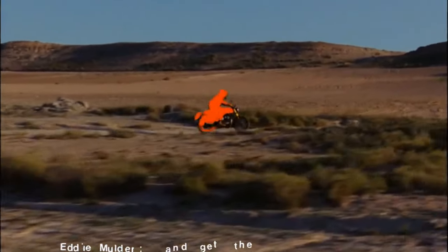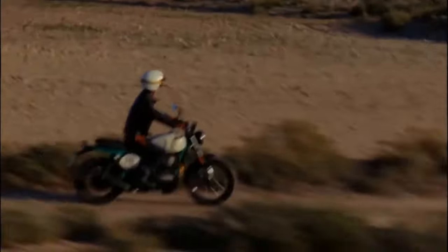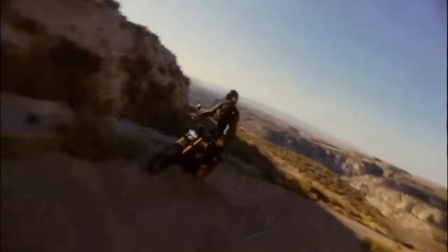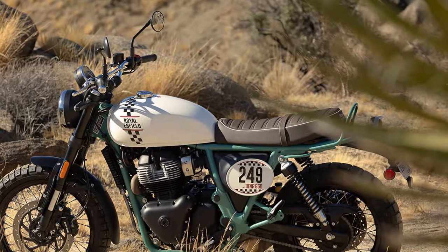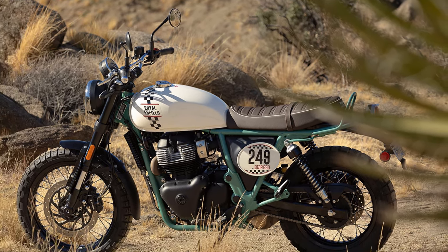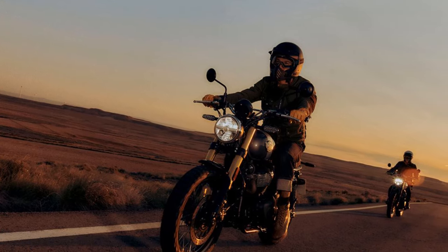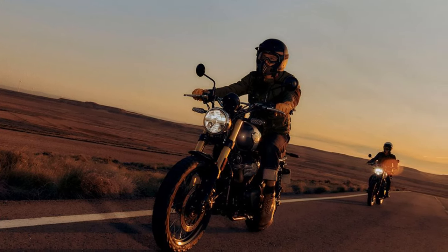Design and ergonomics. The scrambler DNA of the Bear 650 is unmistakable. A lifted rear fender, race-inspired oval number plates on the side panels, a high riding stance, and those rugged knobby tires. While these tires might remind you of Pirelli Rally STRs, they're actually MRF's take, designed to keep costs and availability practical without compromising style.